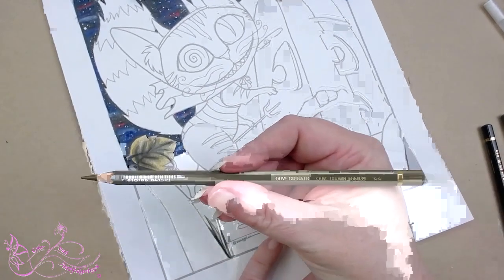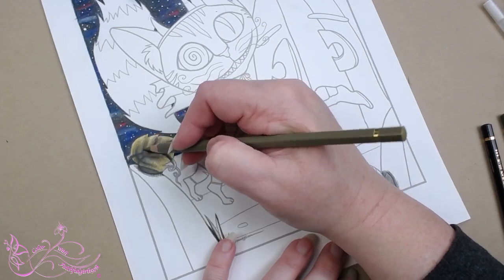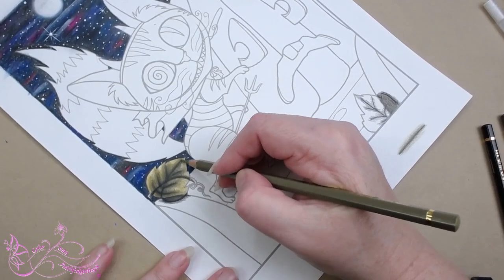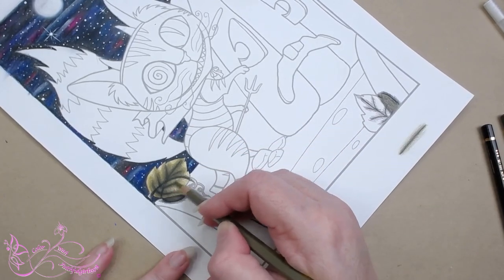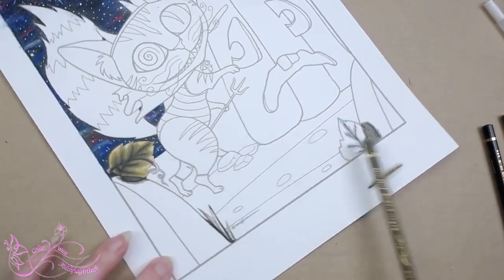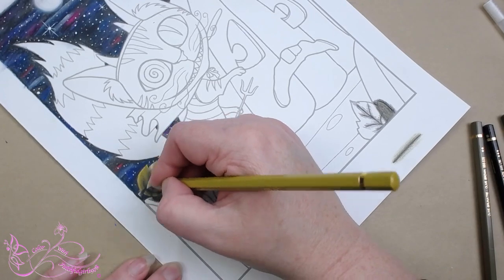We've got olive brown. So now I'm flattening out the tooth, so I'm going a little bit firmer than before, and we're gradually just flattening out the white of that paper. And then the last colour there was green ochre. Colouring over the top, flattening out this tooth completely now.